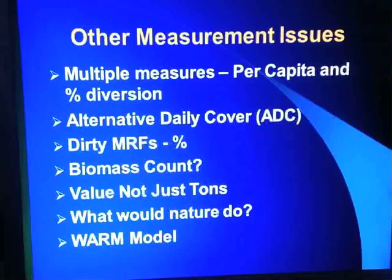And a key tool for not only measuring progress, but evaluating the performance compared to others, and its impacts on climate change, is the WARM model at EPA.gov. If you search at EPA.gov for wasting and climate change, you'll get to the WARM model, or just search directly for the WARM model.